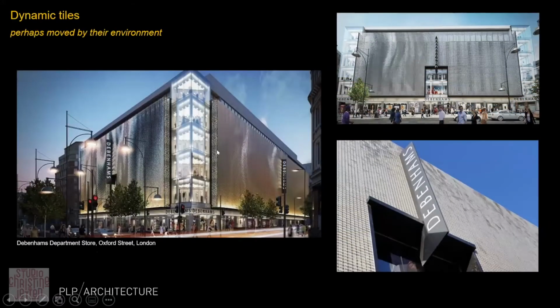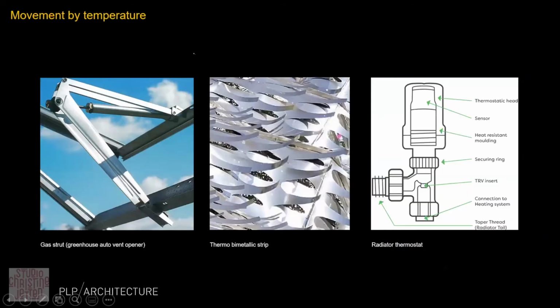Or this is quite a nice building that we have here in London, intriguing at least from the point of view that this is a veil of little metal panels in front of fairly nondescript facades, which, as the wind blows, you get this kind of rippling and shimmering effect, which is very nice. So wind creating that movement there, and we like the idea of doing something different and doing something that moves by temperature. And so we started to think about ideas for how we might do that.